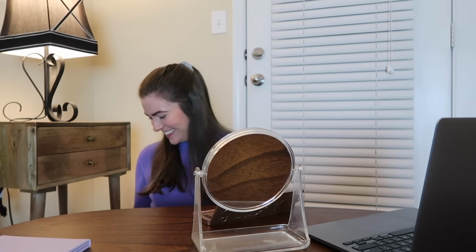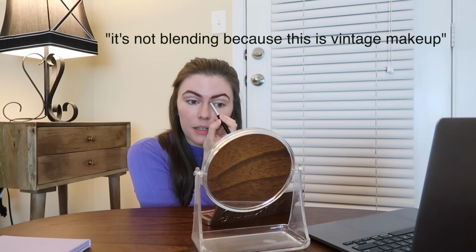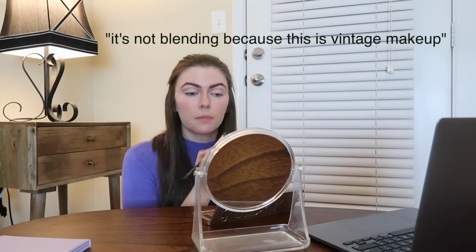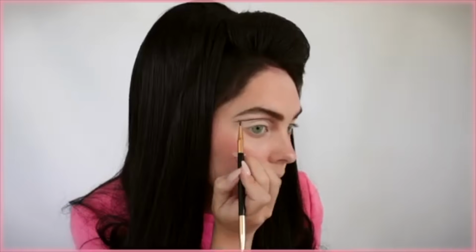Okay, so now we're getting into the gritty. I really need to go to Betty Bye, like legitimately. Now we get to do the unique crease shape. Those look completely different. It's not blending because this is vintage makeup. Okay, we just gotta trust the process. But now I'm gonna add a brown liner, and then once I have that applied, soften it up with a bit of shadow.